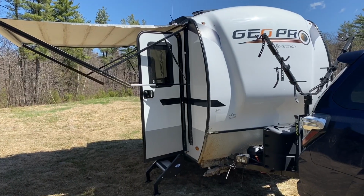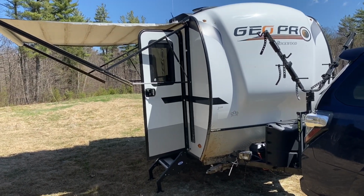I don't know. The awning is in great shape. There's no signs of wear, no signs of rust on that, and it's working fine. There are so many flies out here, I might actually die. Little black flies everywhere. If you see them in the camera, that's what they are.